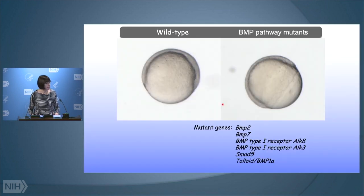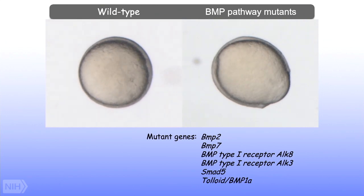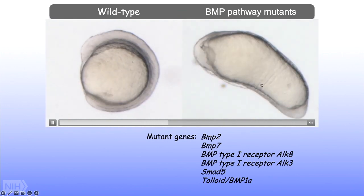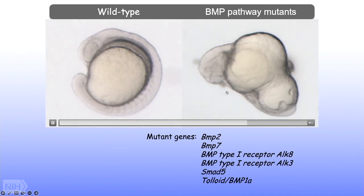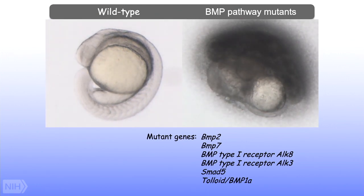Through this screen that I did as a postdoc in Christiane Nusslein-Volhard's lab, we identified multiple regulators of the BMP signaling pathway. On the left is wild type, and on the right is a BMP pathway null mutant. I think it's BMP7. You can see the elongated shape of the embryo, and you can see these somites extending all the way around the circumference of the embryo rather than being restricted to the dorsal side as in wild type. Neural tissue is also expanding all the way around, and then it, sadly, bursts and dies due to that squeezing of the somites.